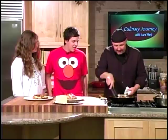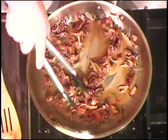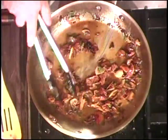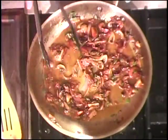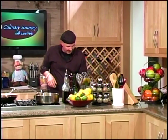And look at that sauce. Look at how that just came out into a nice sauce. That butter is just kind of melting in with the prosciutto and the olive oil. Oh, man, I'm excited. I'm hungry right now. So let's get a spoon somewhere.